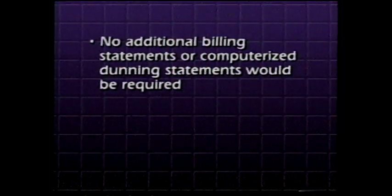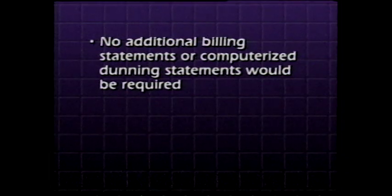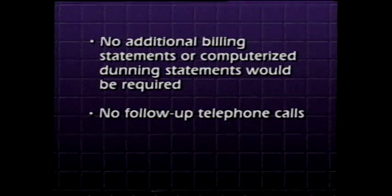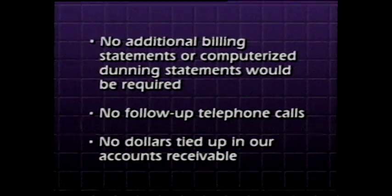Unfortunately, patient receivables consume a disproportionate share of administrative time and expense. Part of the reason is that hospitals and medical practices are still learning to deal with the patient pay phenomenon. We can all agree on the potential cost effectiveness of collection at the time of service. No additional billing statements or computerized dunning statements would be required. No follow-up telephone calls. And, of course, no dollars tied up in our accounts receivable.